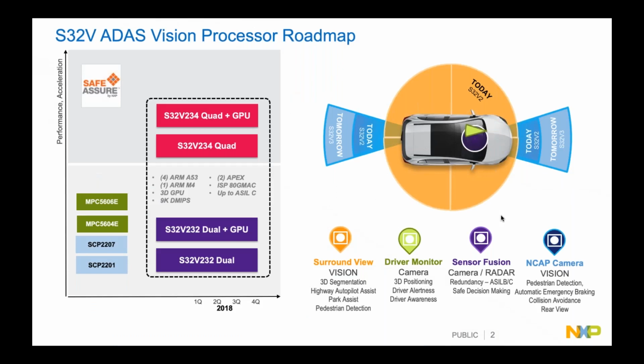So, a view of our roadmap. This is our second generation of vision processors. Our newest family is called S32V 2, 3, 4, and then the 232. These are dual and quad core ARM A53 based processors. We've got multiple options available for customers, some with the graphic processor unit or the GPU, and some without. And then I'll have a little bit more detail on the processor itself.